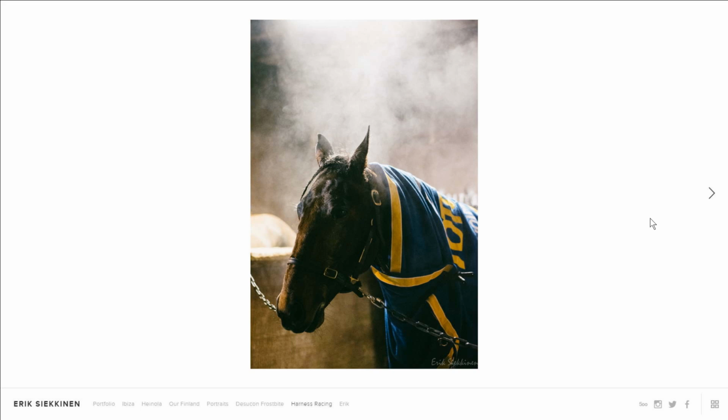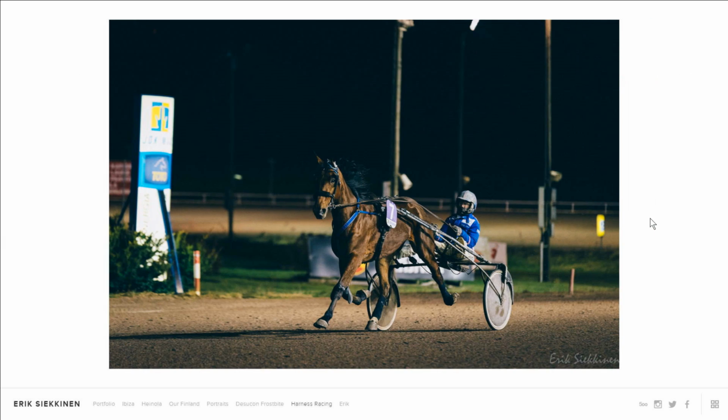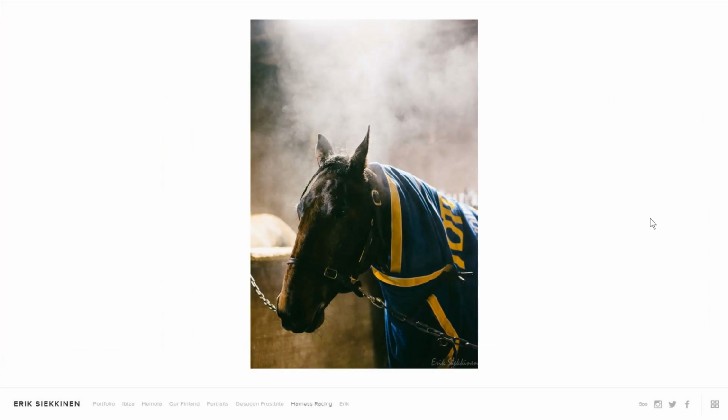Harness racing. What is this? That must be a beautiful shot. I love the steam. Yeah, it really is. I would raise the shadows here, but right away we have two duplicate pictures. I would just keep that one and ditch the other one. Yeah. Of these first 3 pictures, I would just pick one.